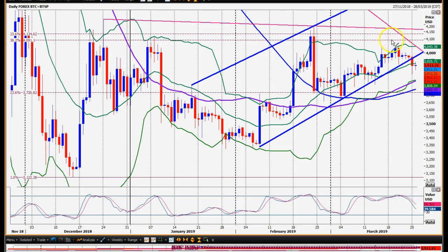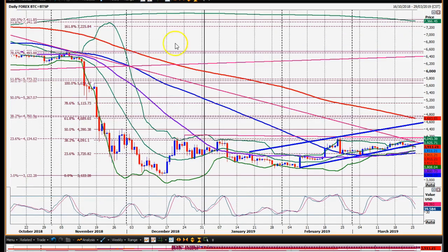So if you did give it a little short on my article last week, you're making some money. If you didn't and you fancy a little punt, it could be worth shorting Bitcoin again. It really hasn't managed to recover much at all.